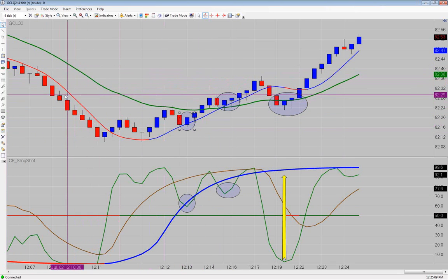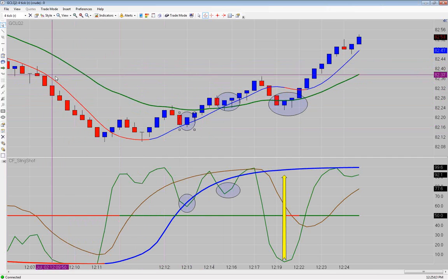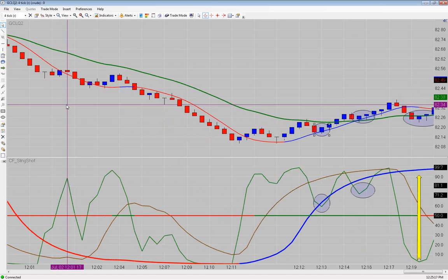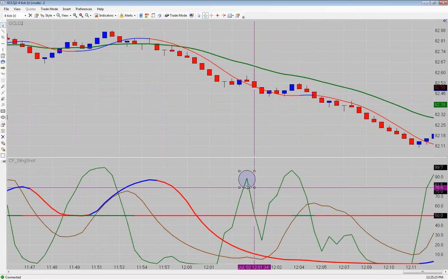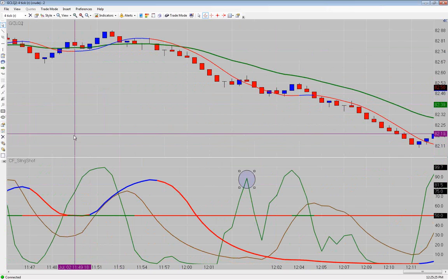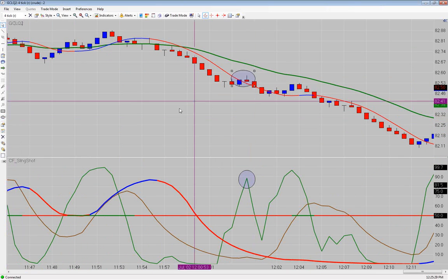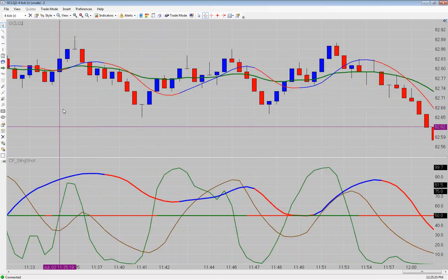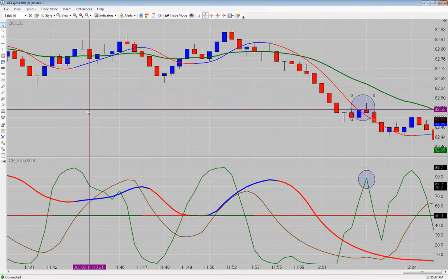Now, with what I mentioned in the live trading room this morning, you don't need anything on price. You can take these lines right off of price. As a matter of fact, you don't even have to see price. You can do it without it. There would be another one right here, and yeah, it would have been right there on the price. That was just stuff that I mentioned in the live trading room this morning.